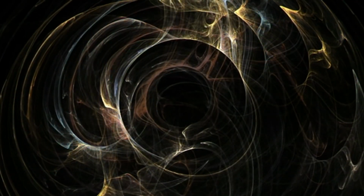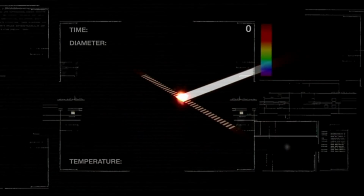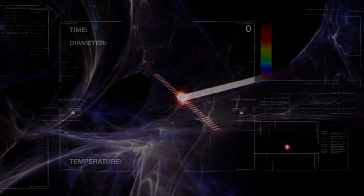In the beginning, there was nothing. No space, no time. And then there was light. Suddenly, a tiny speck of light appears. It was infinitely hot. Inside this tiny fireball was all of space. This was literally the beginning of time. The cosmic clock was ticking. Time could flow, and space expand.